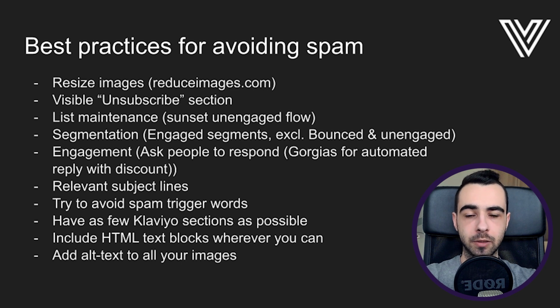Then you want to have a visible unsubscribe section. There are two reasons behind it. First of all, inbox providers' algorithms are smarter than you think. So if you hide your unsubscribe section, they're gonna see that it's not visible. And another thing is that if people that want to unsubscribe can't do it, it means they're getting emails they don't want to get. So what do you think they're gonna do? They're gonna report you as spam, because this is the only thing to stop getting emails from you.